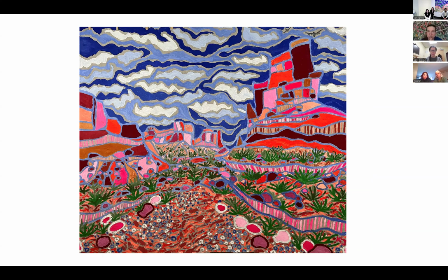Valley of the Gods in Utah. Kind of the very intense sky that was going on, and just the kind of breaking up the landscape into its component parts, really taking shape and the different things going out into the distance.